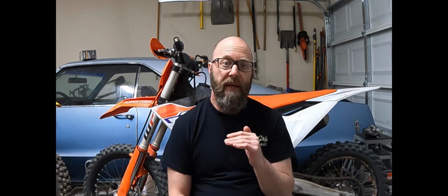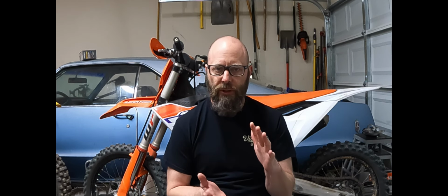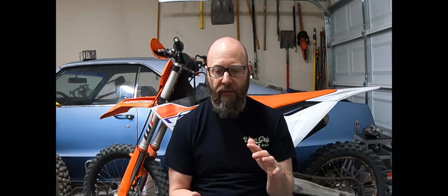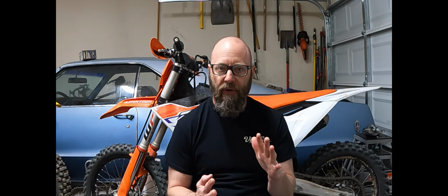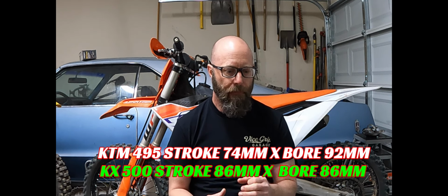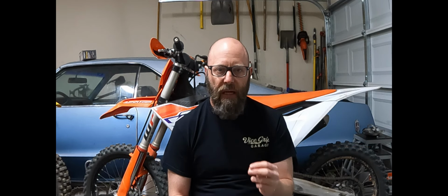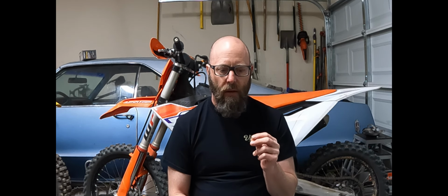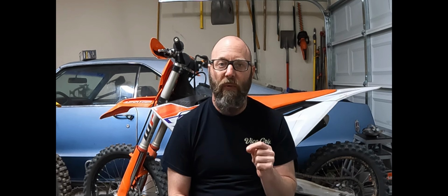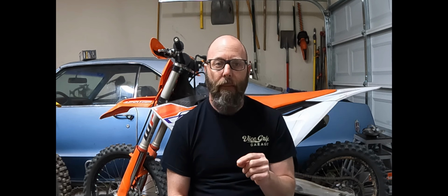So one thing I noticed when I did the top end was that it's a very short stroke motor for a 500, the KTM 495. Compared to a KX500 or a CR500, the stroke is much shorter. Huge piston, short stroke. And what that did was it caused the engine to rev really quickly. And what would happen is if you broke the rear tire loose, it would really break loose on that bike. So you had to be very careful to not break the rear tire loose.